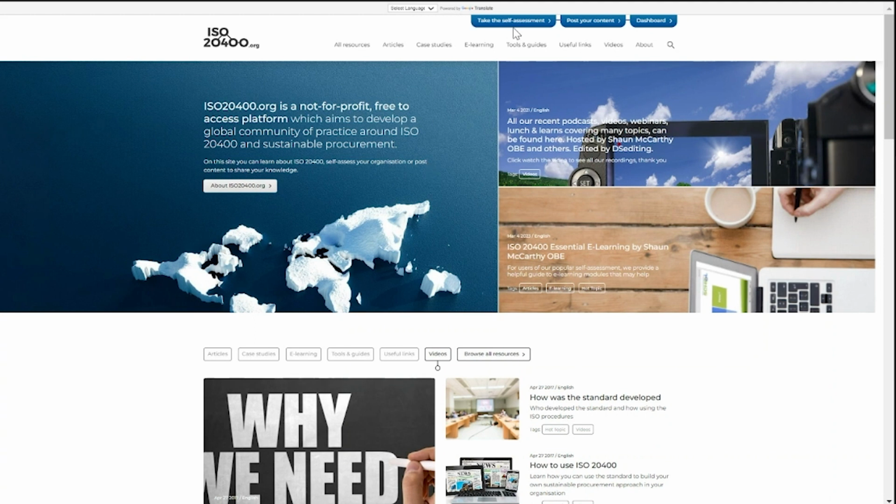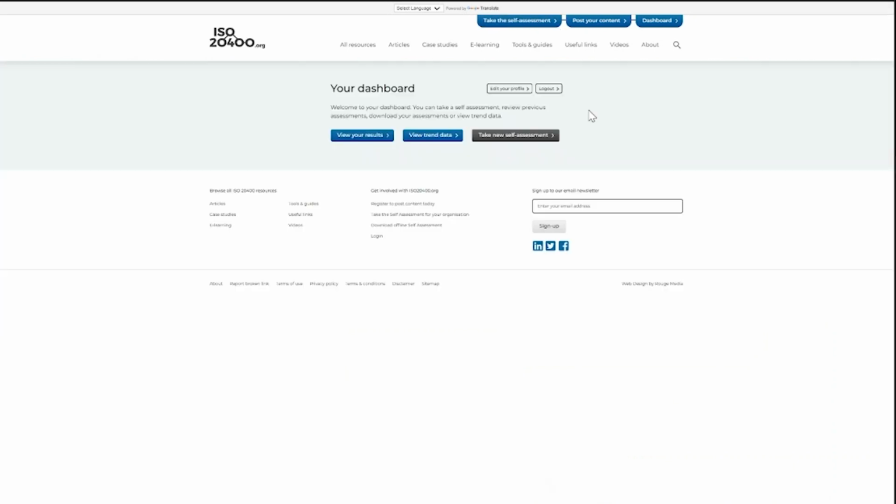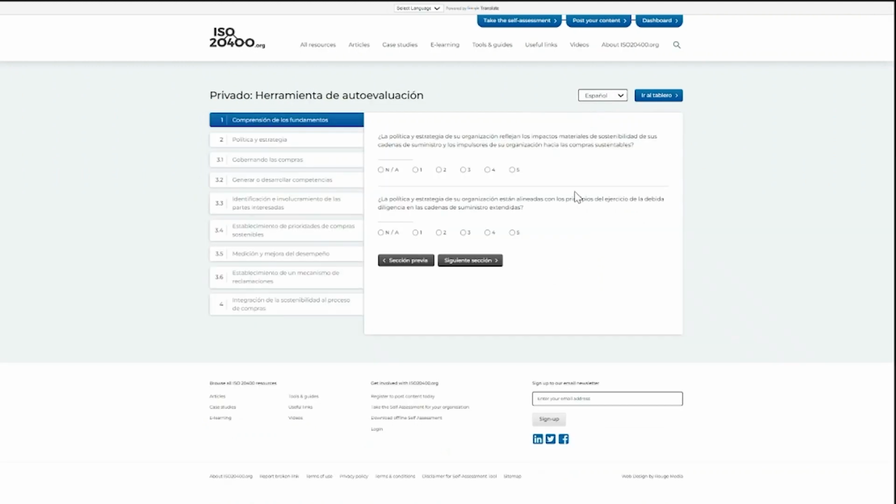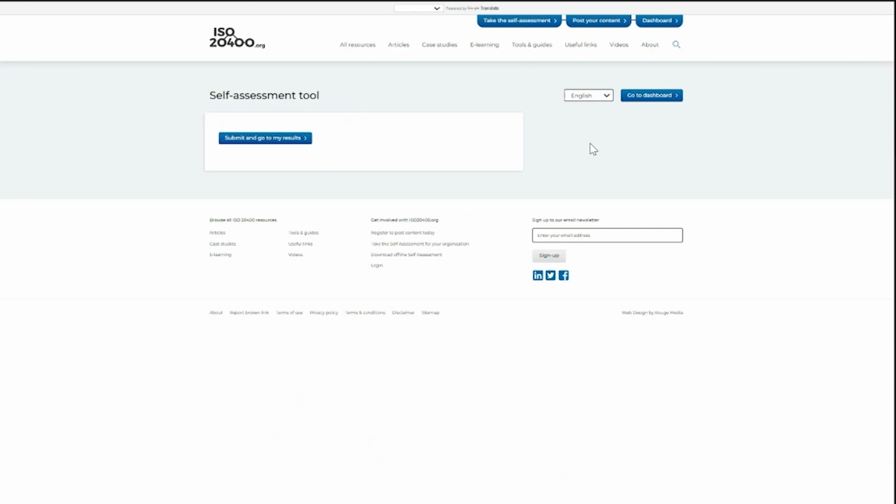So I'm going to click on Take the Self-Assessment. Okay, so as you can see here, it's taken me to my dashboard. I click on Take a New Self-Assessment. Very, very simple. So this is the new self-assessment. You will see that it's all in English. It's available at the moment in English only. So for instance, if I switch to Spanish, I'll still get the self-assessment in Spanish, but I don't get the guidance. So guidance is only available at this moment in time in English.